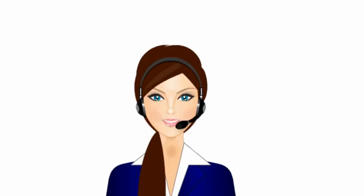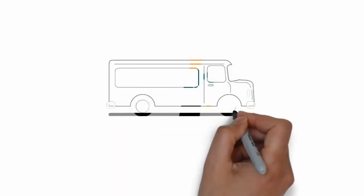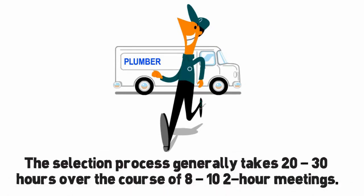Believe it or not, one of the first things selected will be your plumbing fixtures. We need to do this as quickly as possible, so that when we start framing, we can order the right valves to install in your walls. The selection process generally takes 20 to 30 hours over the course of 8 to 10 2-hour meetings.